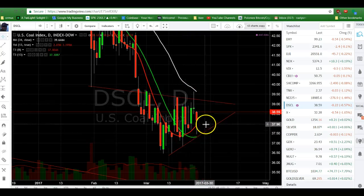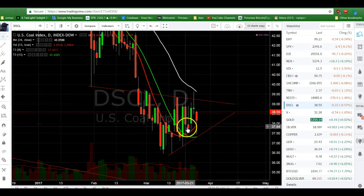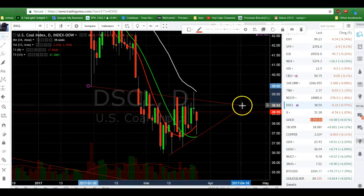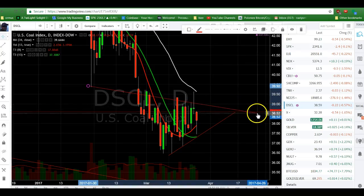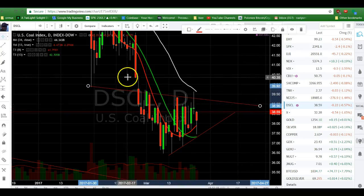Let that J curve come through. Boom. Inverted hammer right over support. So take out that inverted hammer on the way up, exactly where that top trend line is. I need to use that opposing point right there.